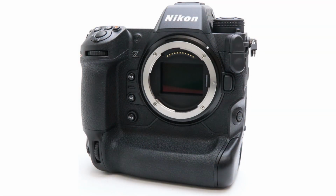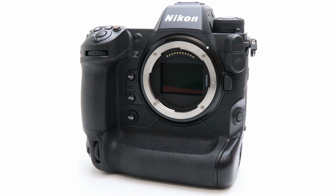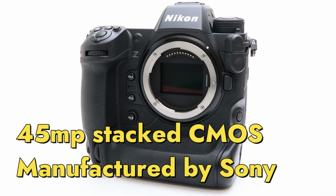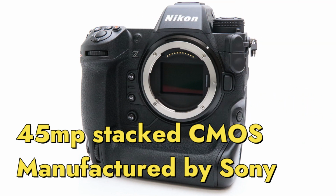The Nikon Z9 was introduced for sale on October 28, 2021, for $5,500. Unlike the original D1, the image sensor of the Z9 is manufactured by Sony. But all other components and technology are by Nikon. It's interesting that both the D1 and the Z9 were introduced for a price of $5,500, 22 years apart.